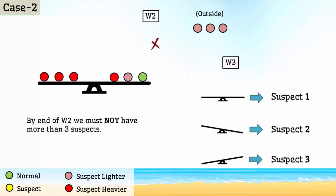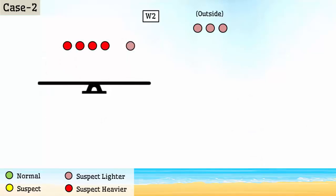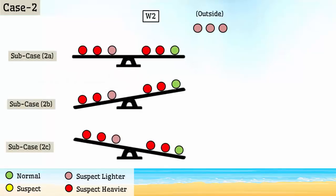So a combination like this won't achieve the desired result, because if it shifts left, then at the end of second weighing, we will have 4 suspects. With this principle, you can easily come up with a valid combination. Let's place them as shown. We have 3 possible subcases.